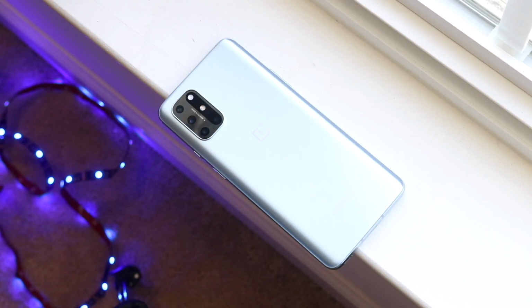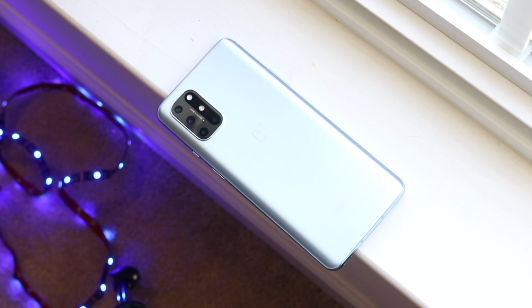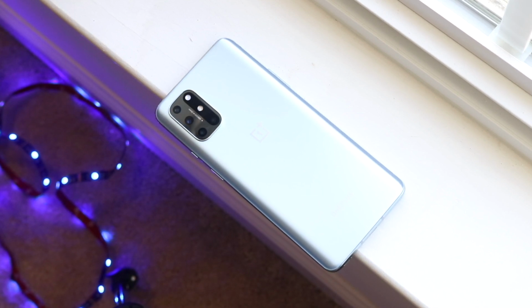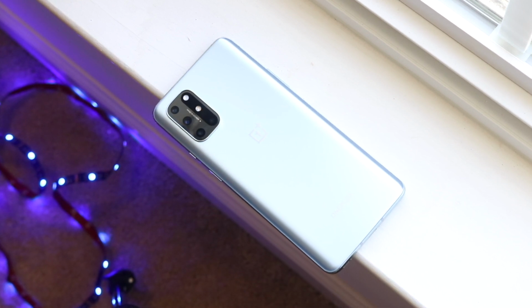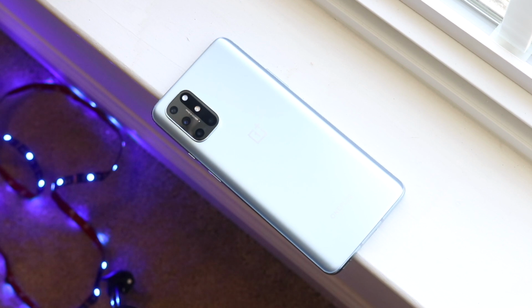On the bottom, they have USB Type-C ports on both, and on the back they have glass backs on both, and a little bit of a different setup in the cameras, which I'll get into in a second. The OnePlus 8T has that frosted glass back, which I really like. The OnePlus 7T has a standard type of glass back to it, which I like too. There's really nothing to hate on it. I think it looks really, really good.